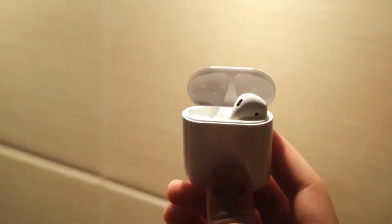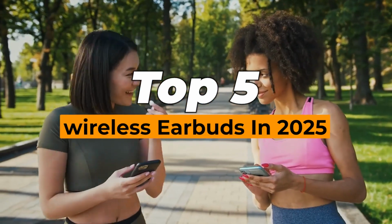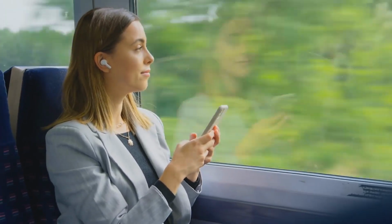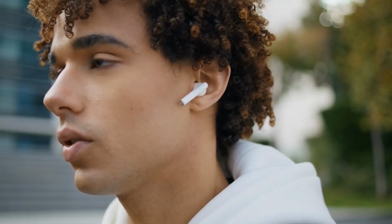AirPods might get all the attention, but the best wireless earbuds in 2025 are not always made by Apple. Some rivals now deliver deeper noise canceling, longer listening time, and more for less.